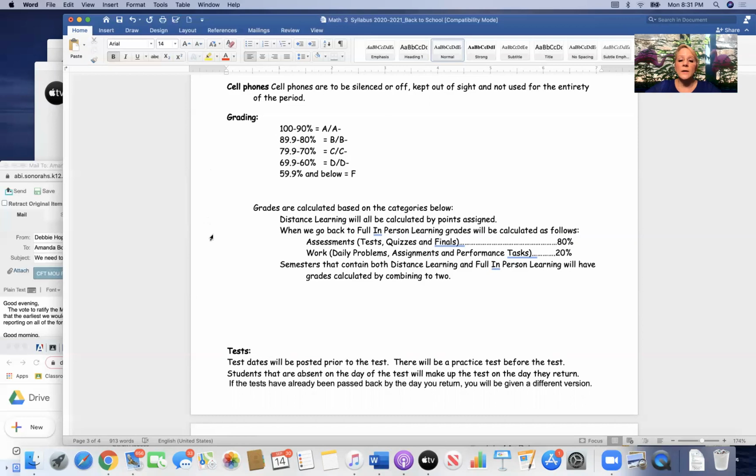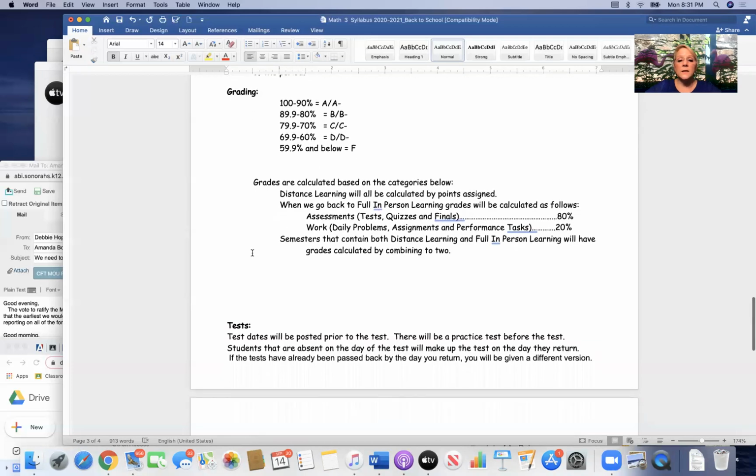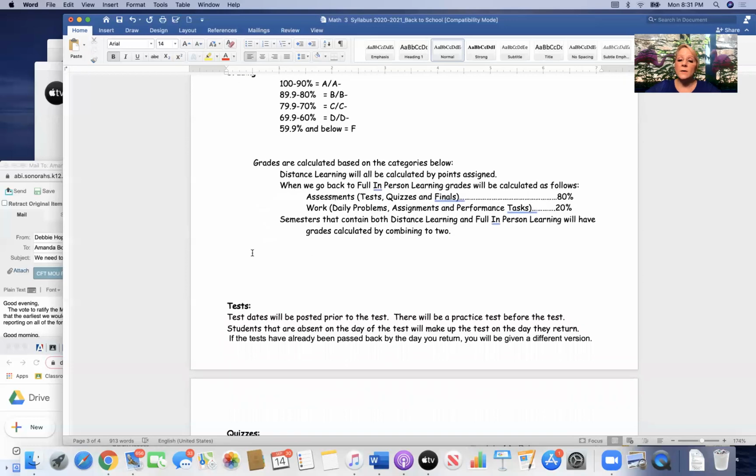Grades are calculated based on the categories below. Distant learning will be calculated by points assigned. When we go back to full in-person learning, grades will be calculated as follows. Assessments, tests, quizzes, and finals will be 80% of their grade. Work, daily problems, assignments, and performance tasks will be 20% of their grade. Semesters that contain both distant learning and full in-person learning will have grades calculated by combining those two.